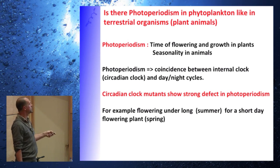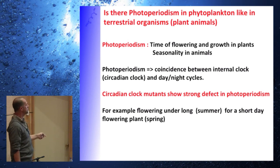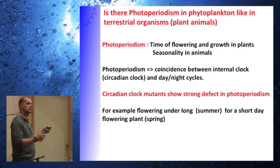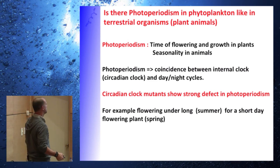For example, when you have clock mutants, instead of flowering at a certain time of the year, they will flower at another time. And this has a very big impact on development. One example is a plant that will normally flower in summer; in a mutant, you will have flowering in the spring. And of course, in terms of ecology, this can have a very big impact.